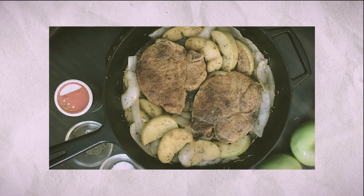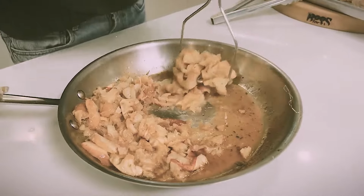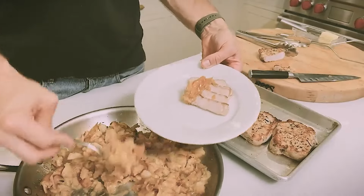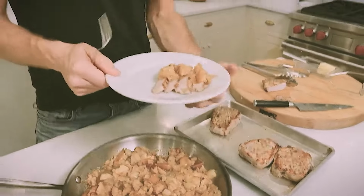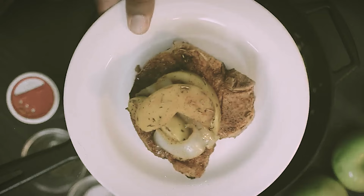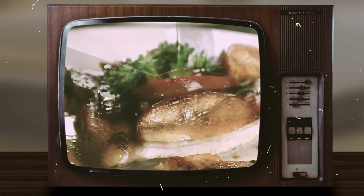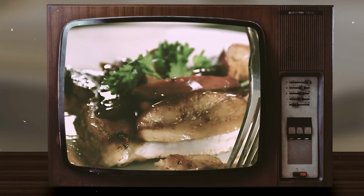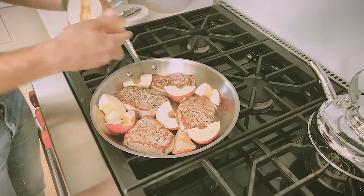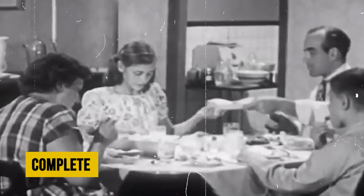The charm of this dish lay in its balance. The savory richness of the pork played against the natural sweetness of applesauce, creating a flavor contrast that felt elegant without any extra effort. Often, a simple seasoning of salt, pepper, and a touch of paprika was all that was needed to bring out the meat's natural flavor. Some families served it alongside mashed potatoes or buttered vegetables, turning a small meal into a complete homey dinner.